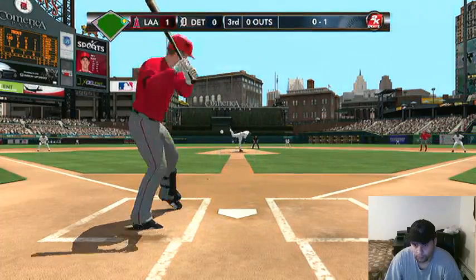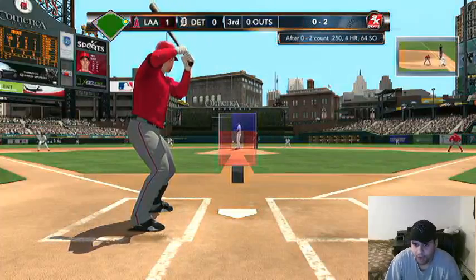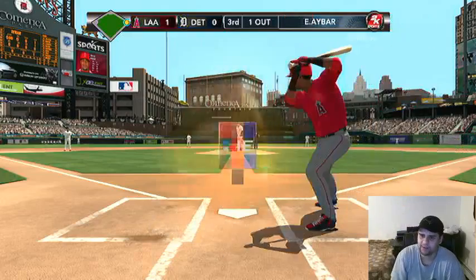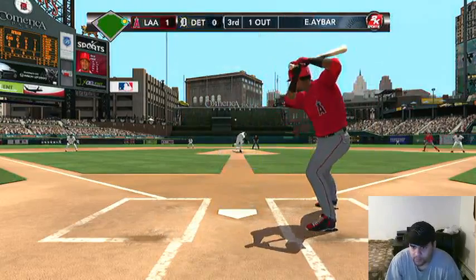Verlander with a delivery. That one goes foul. And Mike Trout comes up empty with that swing, strike 3, and that sets him down. You've got to have better plate discipline than that. With 2 strikes, you need to be defensive and try to make contact.